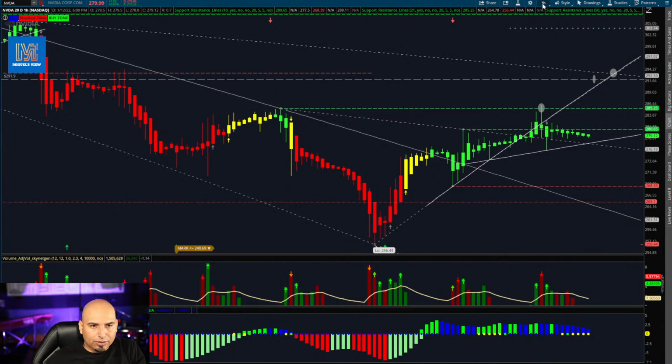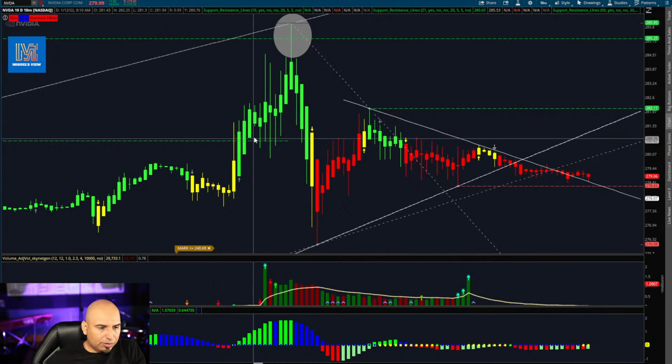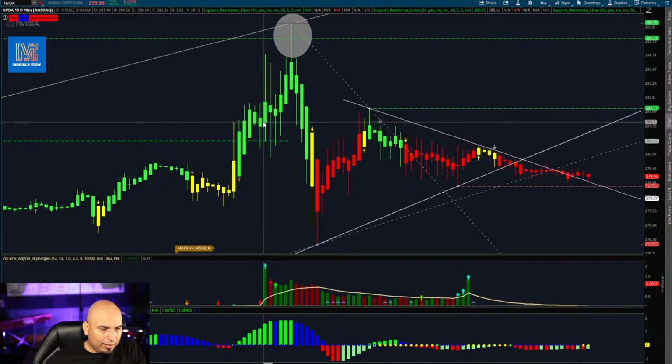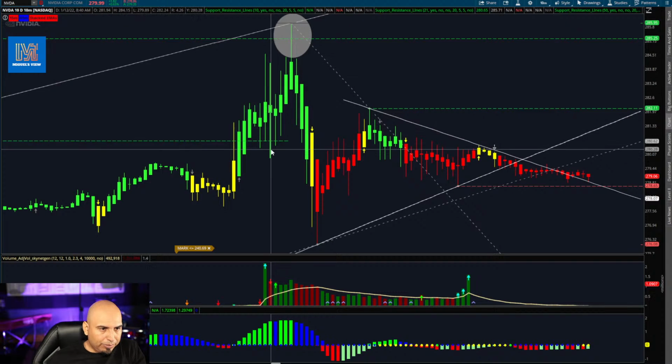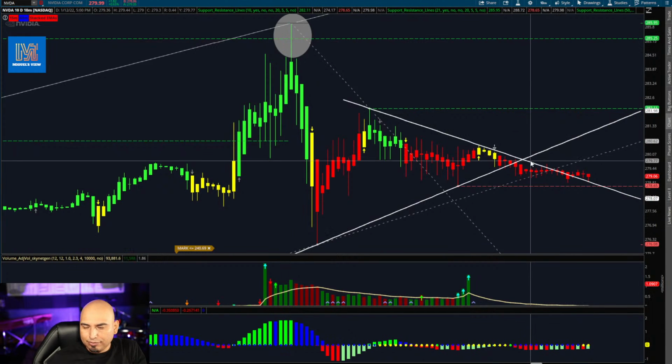NVDA. Let's go to the 10-minute here on NVDA. So this was right at the open. It was choppy, then we bounced up and we hit target. Nice.